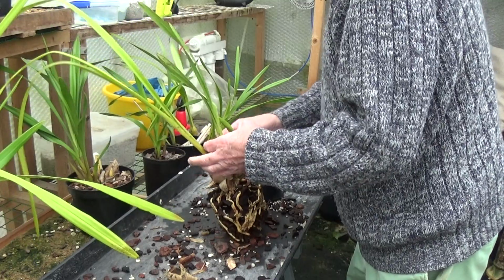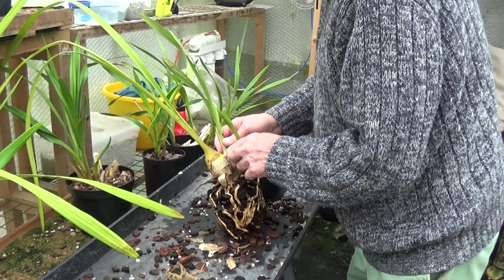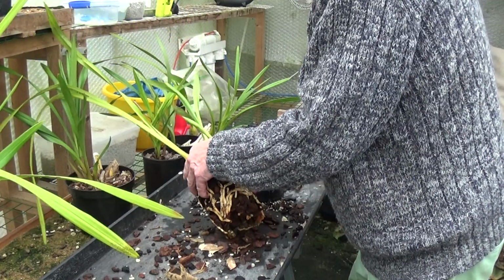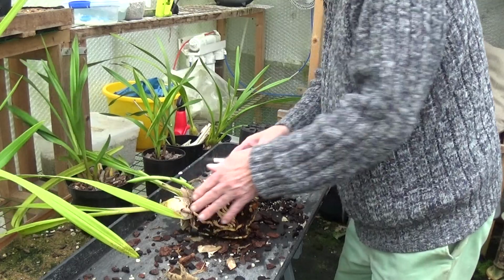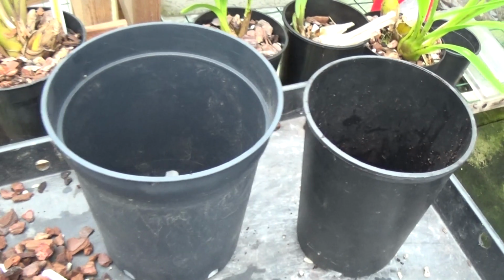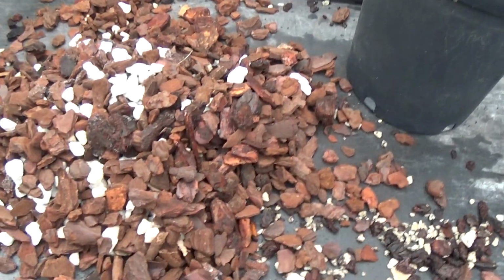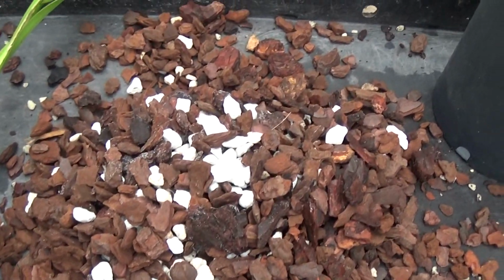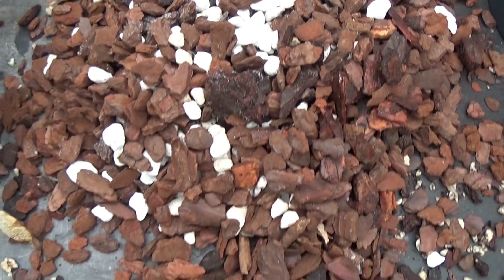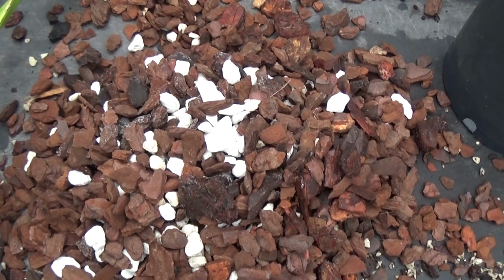So you don't want me to see you doing that, do you? So I'll just rip all this stuff off, and I'll look at it when it's cleaned up. Right, that's the pot it came out of, which is a 2 litre pot, and I've got a 3 litre pot here, which I'll put it in, and we'll give it a load of new bark. It's the Pinister bark from Portugal, and I've mixed a few marble chips in with it, and some pumice, so that should be okay. And yeah, we'll get that done.